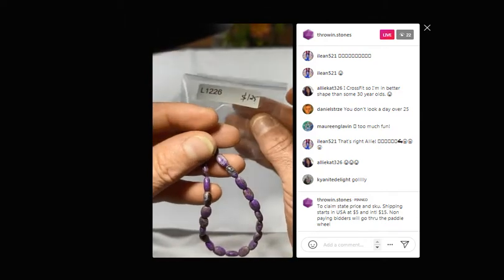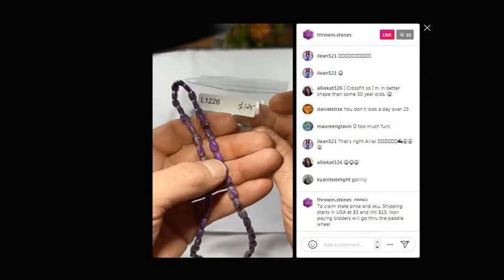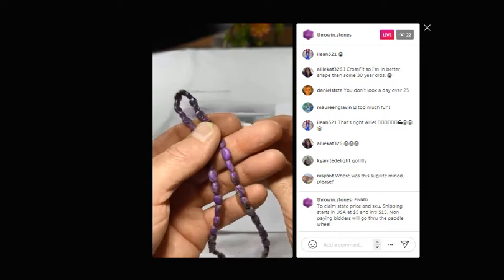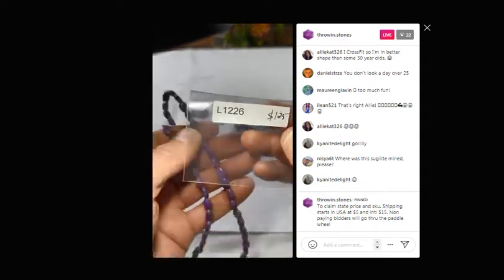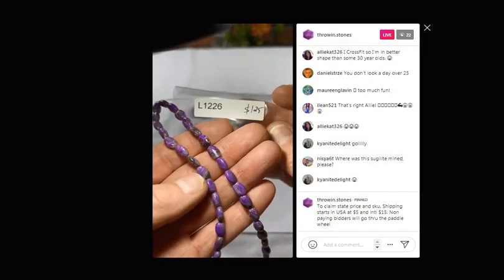I'll tell you what. Anyways, this is a beautiful Moldavite. Fuck, I did it again. What is wrong? I must be wanting to sell Moldavite. This is Sugilite. Maybe I'm getting confused because I didn't tell you about my Sugilite dream. I had a Moldavite dream I told you about.